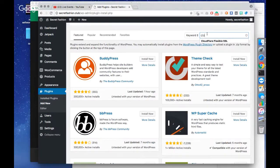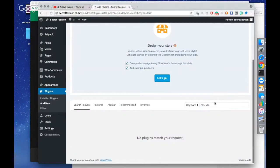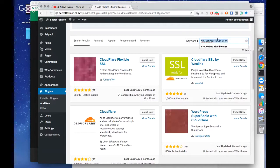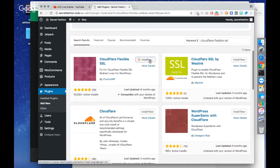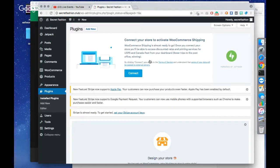So what we need to type in is Cloudflare. And I really dislike the autofill. So Cloudflare Flexible SSL is what you need, and it should be the very first one that you see. So let's click install, and let's activate it. This is going to allow us to redirect all of our traffic to SSL once it happens.